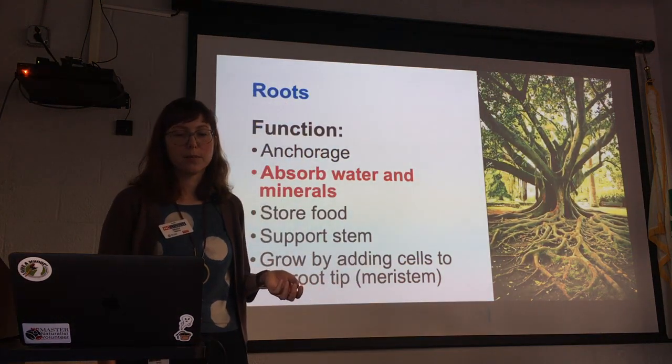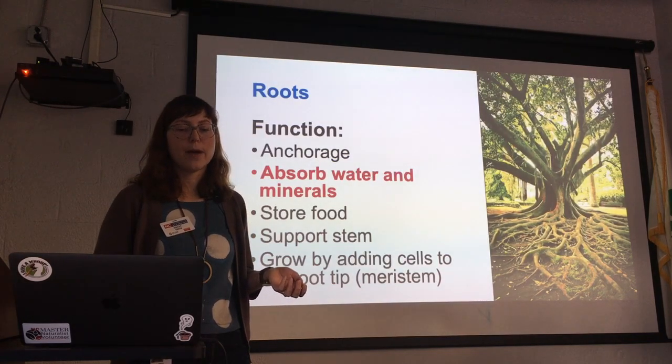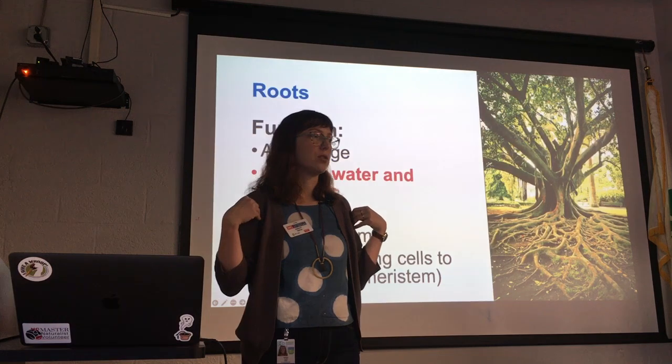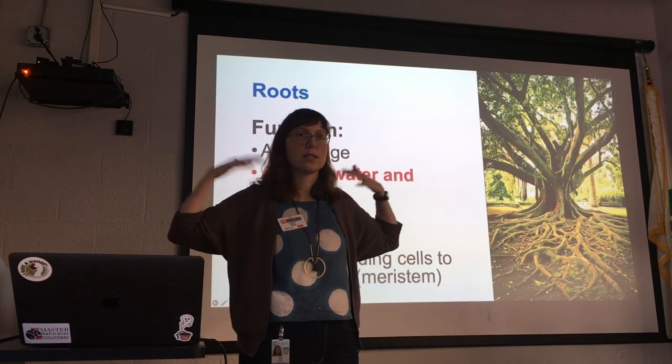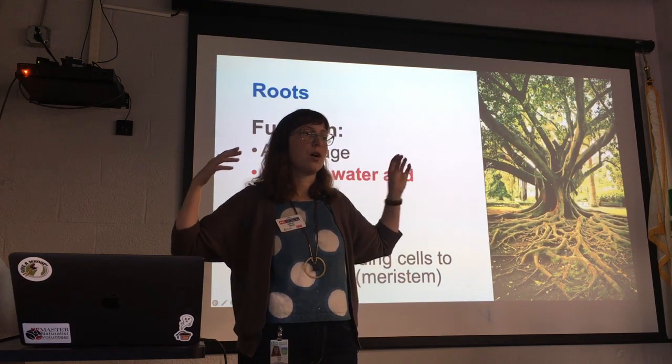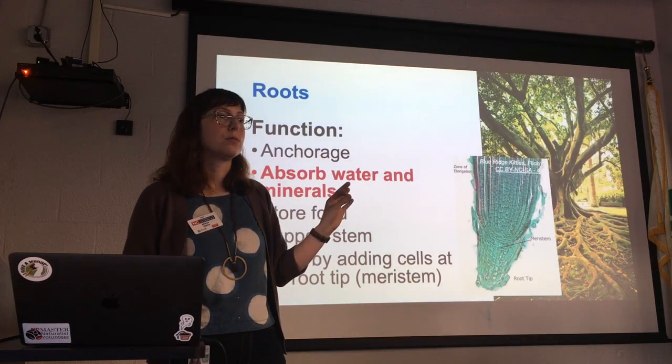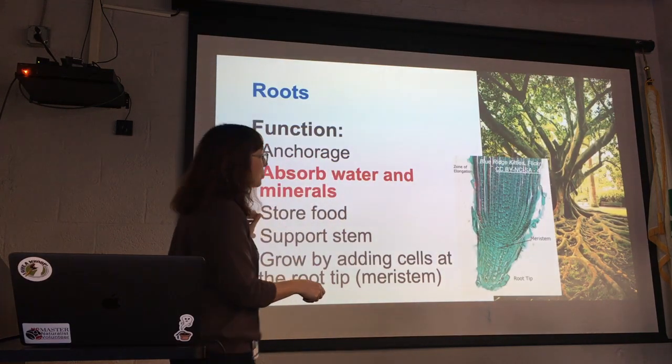They support the stem, and again, they grow by adding cells to the root tip or the meristem, right? So as much as we think about apical dominance typically on branches or on the tip of the plant, there are root meristems as well. So the tip of the root is the same way. And this is actually what a meristem is.